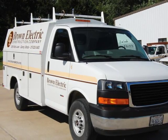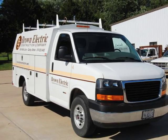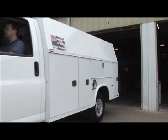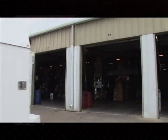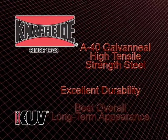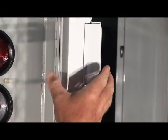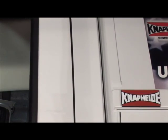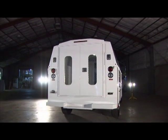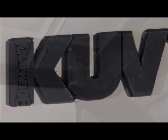Service technicians take great pride in the appearance of their vehicles while requiring long-term durability. Let's see what the KUV can offer. The KUV is constructed of both A40 galvanneal and high tensile strength steel for excellent durability and the best overall long-term appearance. A40 galvanneal steel provides better forming properties and corrosion protection around door edges and compartment openings when compared to the materials used by various other manufacturers. The high tensile strength steel understructure provides solid body support.